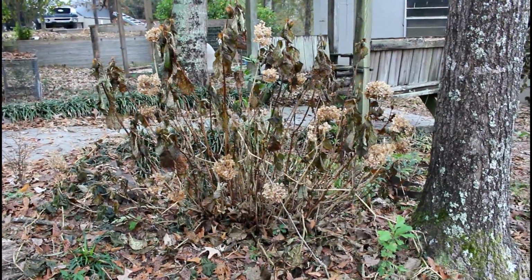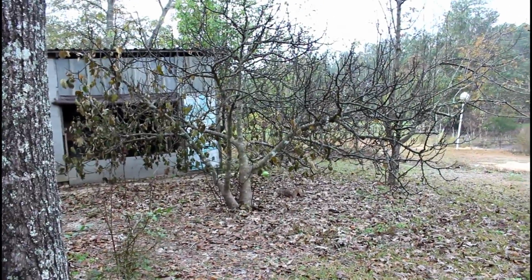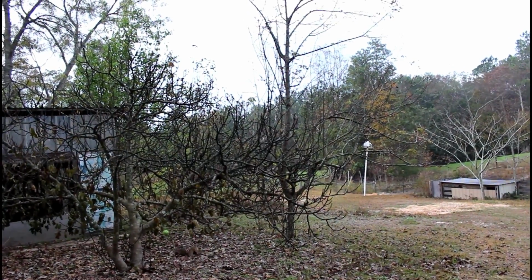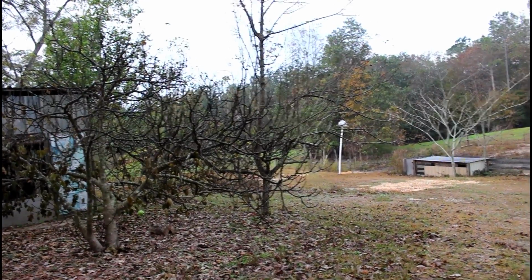The hydrangea, gone. The fig tree just all fell off, even though it was starting to bud out. The pear trees still have some green on them, but they won't make it. It had little pears on it, but that's gone.